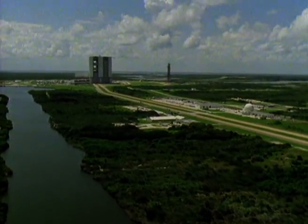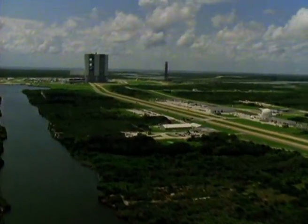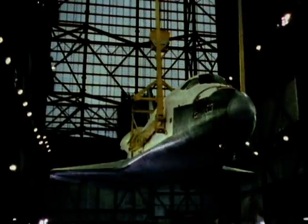The vehicle assembly building is the focus for the next stage of the shuttle mission. Inside, the 99-ton shuttle orbiter is being raised into a vertical position.